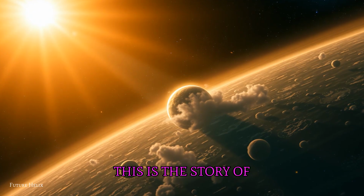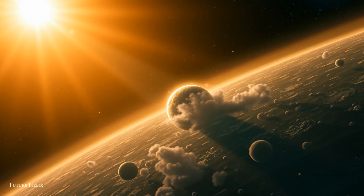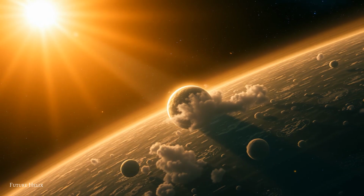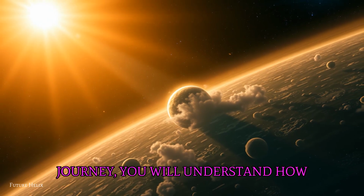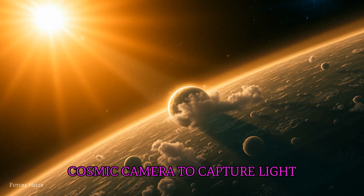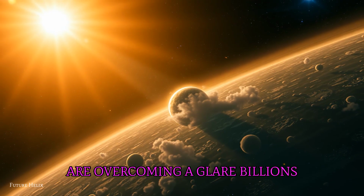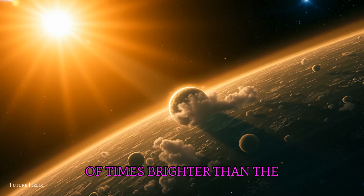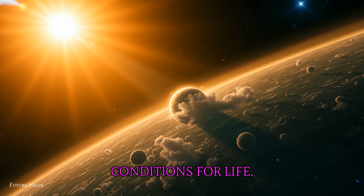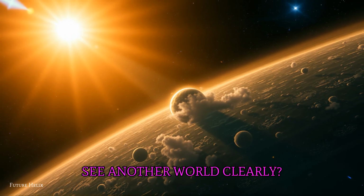This is the story of extreme adaptive optics, a system so advanced it allows our telescopes to directly photograph exoplanets for the very first time. By the end of this journey, you will understand how we are building the ultimate cosmic camera to capture light from another Earth. We will uncover how engineers are overcoming a glare billions of times brighter than the target, and what these first pictures can actually reveal about conditions for life. What do you believe we will find when we finally see another world clearly?